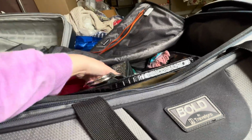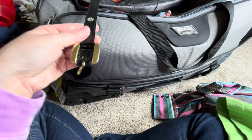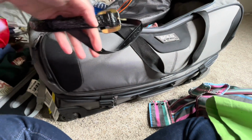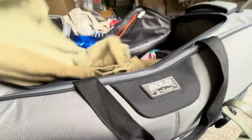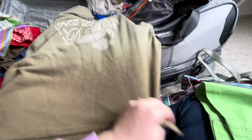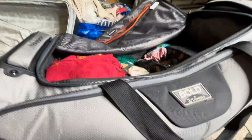I got this leather and beaded belt. I'm pretty sure I got this in Iowa as well. Another just vintagey leather, medium large. Oh, embossed type of belt. This one was from the Iowa Goodwill bins as well. A hobo, mini hobo. A Harley Davidson extra large sweater. Has some cracking on the logo, but got to get that.